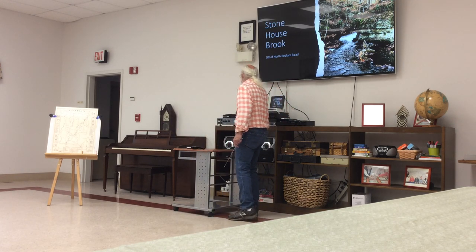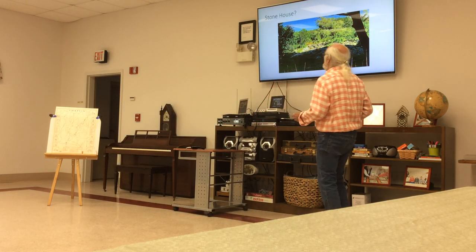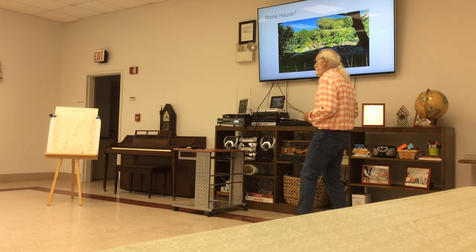We tried to take a picture of what might have been the remains of that stone house. Maybe, maybe not.